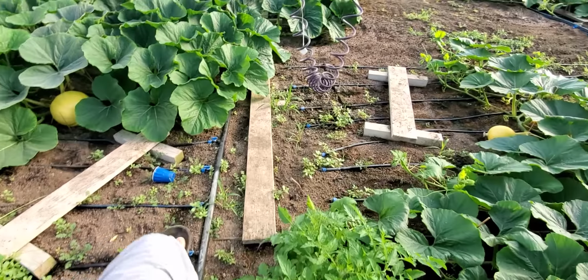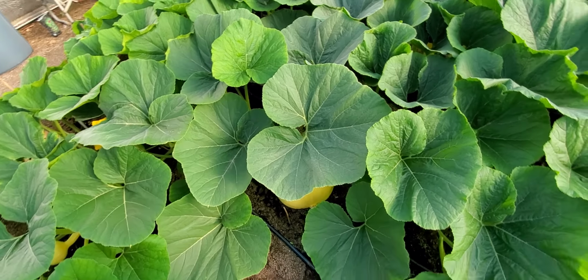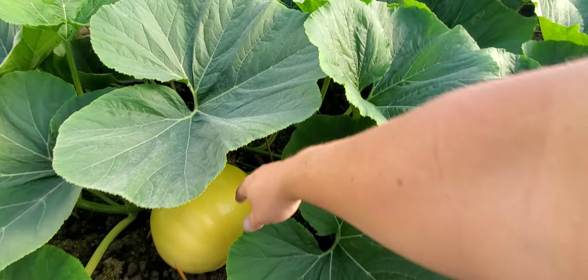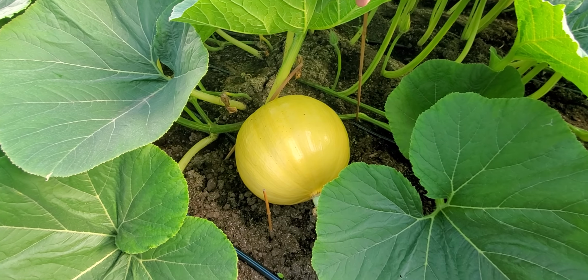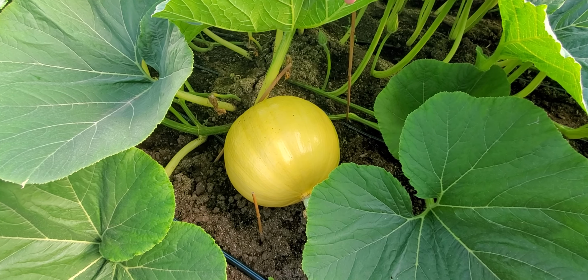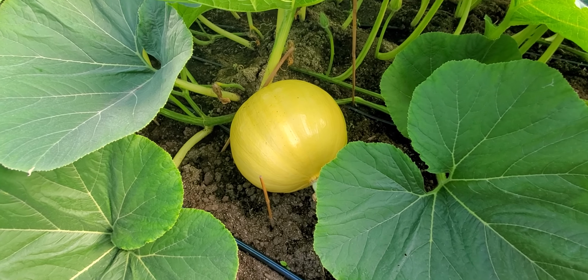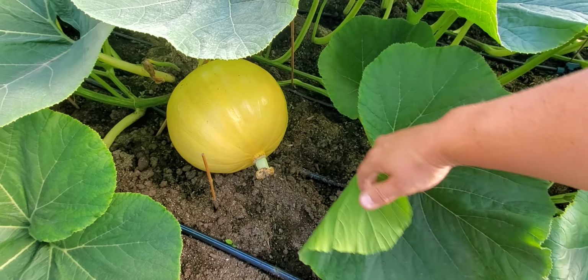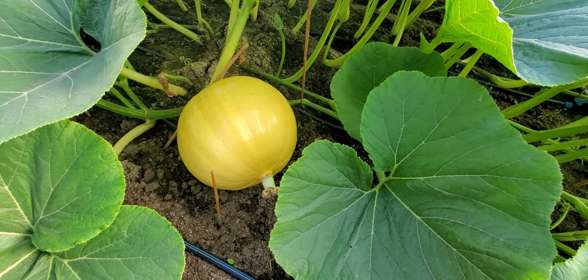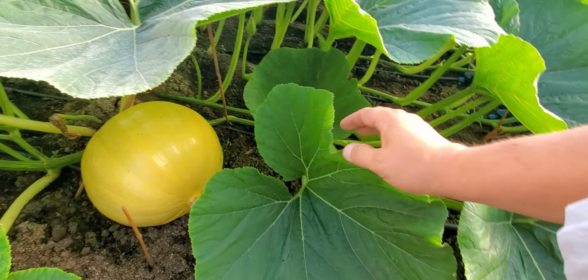My tomato bushes that I'm letting grow for whatever reason. This pumpkin is about 15 days old, I think. And yeah, it's doing pretty good. It's about the size of, we'll call that an overinflated basketball. I haven't measured it yet, but it's looking real good. This plant is still great. Lots of roots. I do have a little vine bearing I need to catch up on.